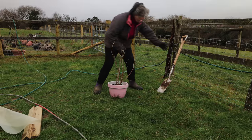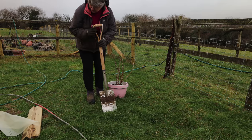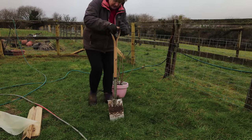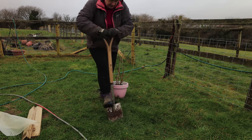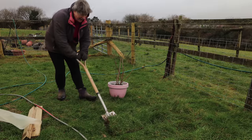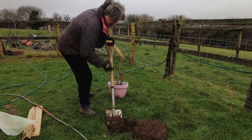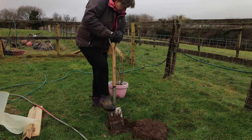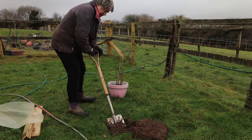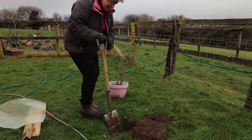So I'm going to make a hole here for it to go in. I'm going to put it so that it's kind of in line-ish with the end of the polytunnel. So I've cut around there. Here we go. I'm going to make it a little bit deeper because I can see that the root ball is going to be a bit bigger than that.